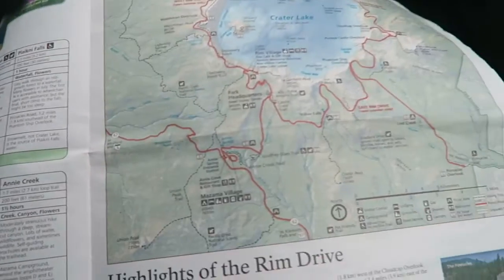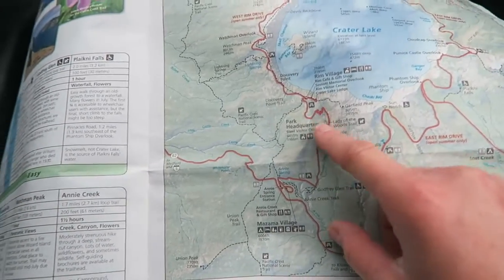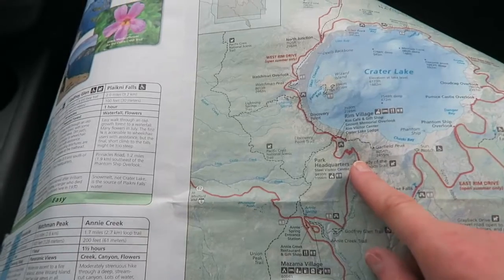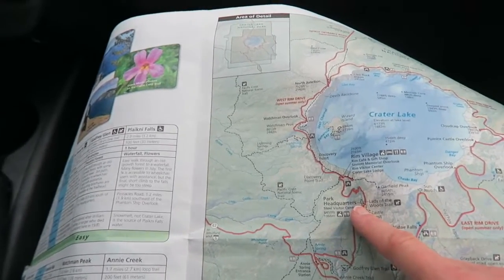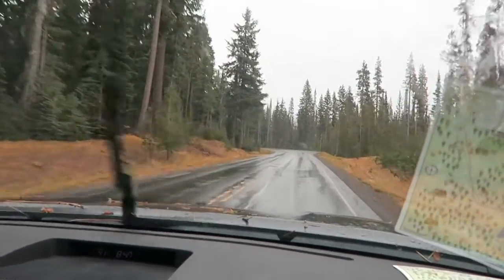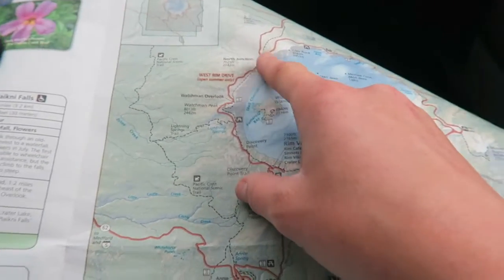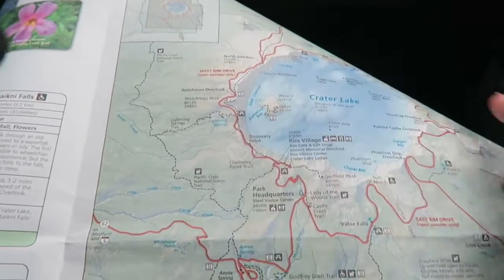Okay, so here's the plan for the day. We came in the west entrance from here. There's a dog-friendly hike right here that we were gonna do, but up until just a couple minutes ago it was clear, and now it's pretty dark and rainy, and we don't think that Peta really wants to do that hike. What we were originally gonna do was do this hike and then go all around the west side first and do the Watchman Trail and go around that way.